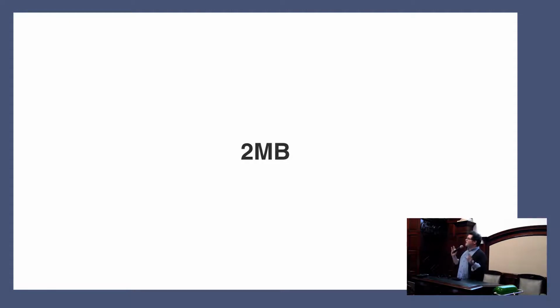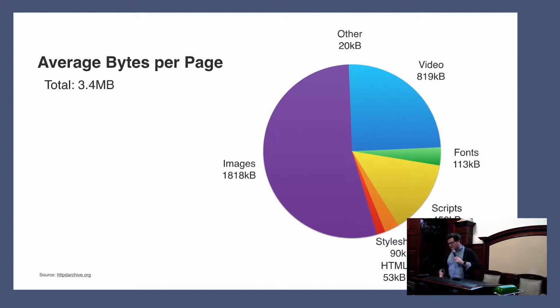Now, you might not know off the cuff how much that is in comparison in the web world, so if we compare that to the average size of a web page, an average size of a web page at the moment, this was from like November 15, I think, is about 3.4 megs.